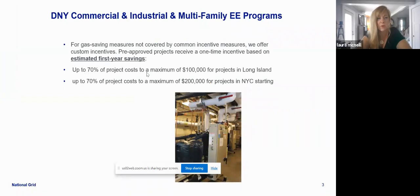So we have a bunch of programs, and these programs are dictated by the gas rate that you're on. So if you're on a commercial rate, a multifamily rate, or a residential rate, we have a menu for you for energy efficiency. Right now, you have to be a firm customer. So for some of those larger customers like hospitals, universities, occasionally they still have some oil on site, and dual fuel rates right now are not approved, but we are working on that.